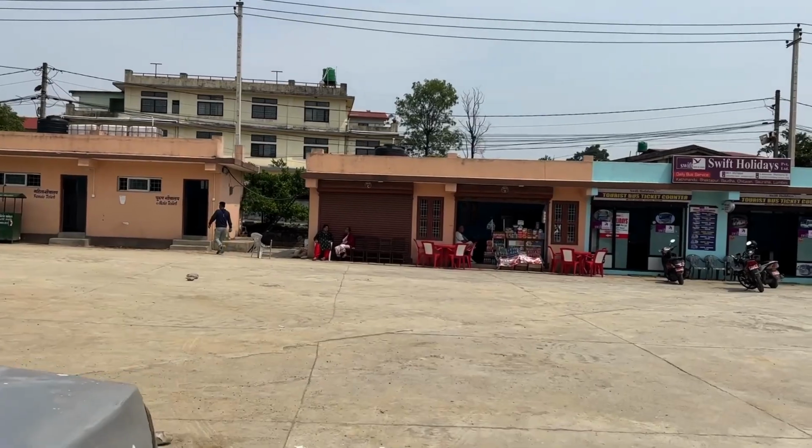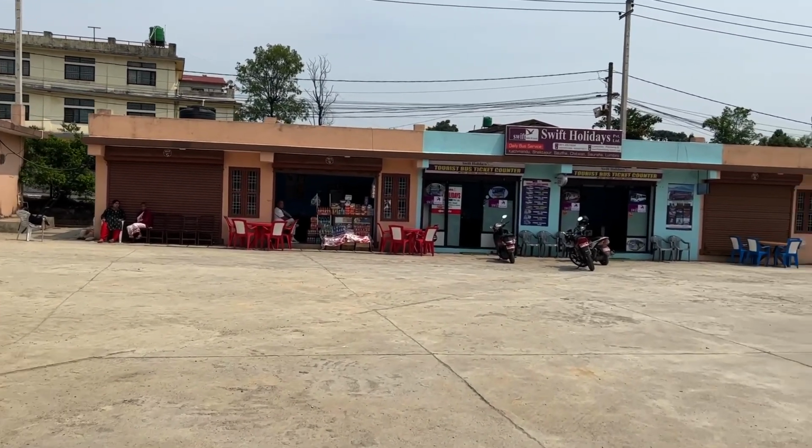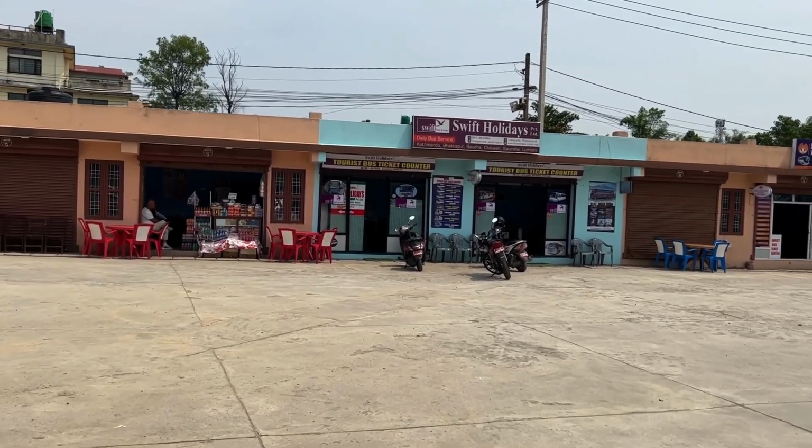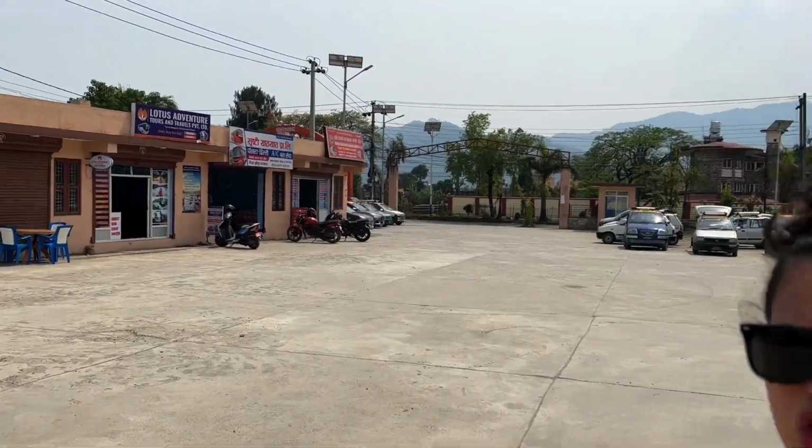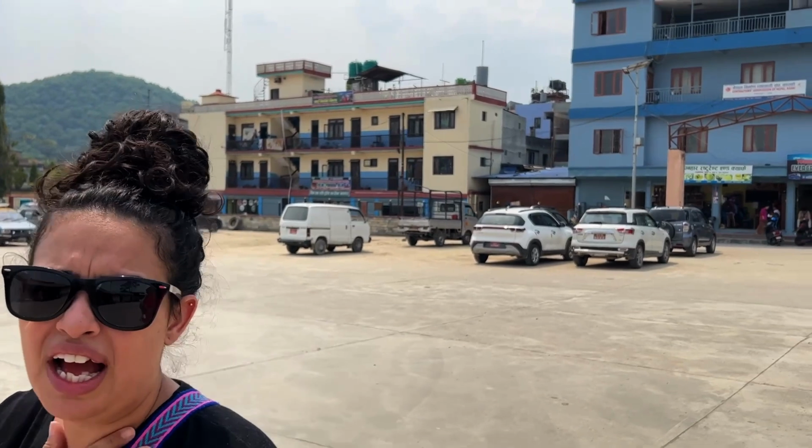No. So yeah, this is the Swift Holiday, so we could see how much those tickets cost. Wait, does Swift have anything nicer than that, or is that as nice as it gets? No, I think that's as nice as it gets for that company. Again, what's the other one? I feel like it's called Open Nepal. I literally had to take screenshots of people's YouTube videos because they don't say who these companies are. They're not here.